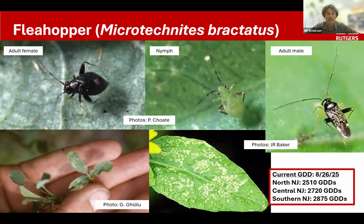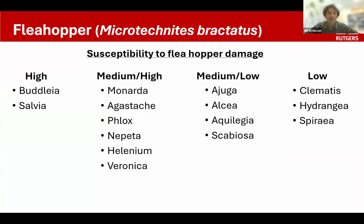See the female on the left, so she has a more rounded shape, whereas on the right, the male is more elongated and has the white spots, or the female is just about fully black. And in the middle, that's the nymph that starts out in that green phase. And if you just saw that quickly, you might think it's an aphid, but it's a different insect. This is the flea hopper.